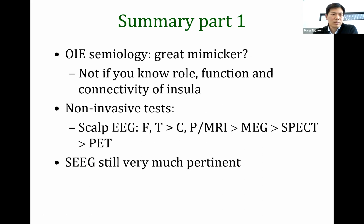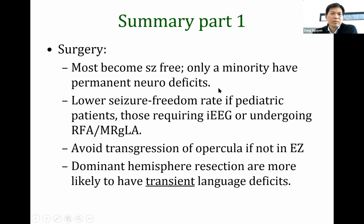Regarding surgery, most become seizure-free, only a minority have permanent neurological deficits. You have a lower seizure freedom rate if there are pediatric patients, or if you require intracranial EEG, or do minimally invasive procedures. Preferably avoid transgression of the operculum if it's not in the epileptic zone to reduce the risk of complication. And dominant hemisphere resections are more likely to have transient language deficits, but thankfully they're transient.